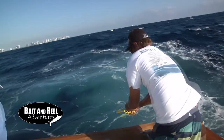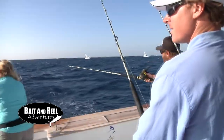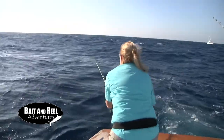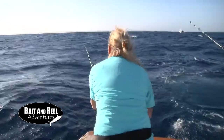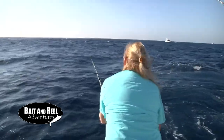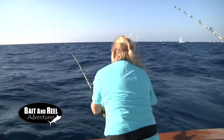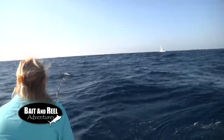Jump. Lady, we got a double sailfish. Get this one in, move on to the next one. This is so much fun. These fish are just absolutely beautiful.